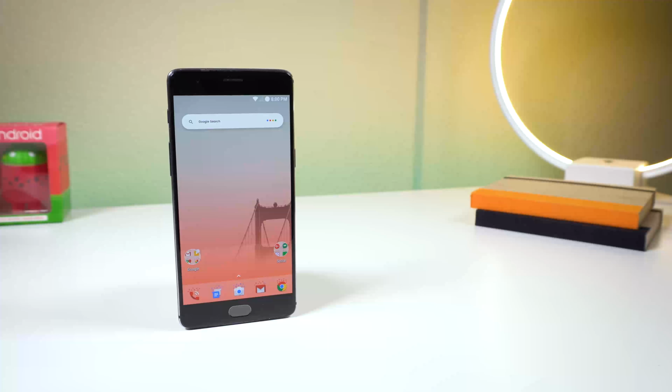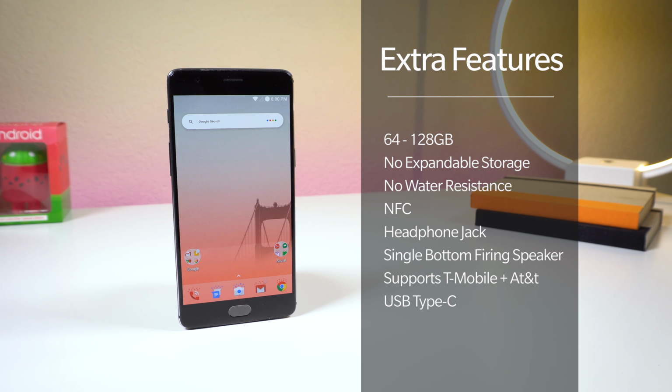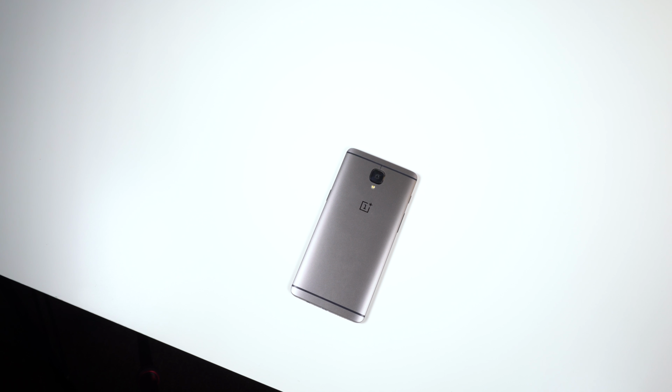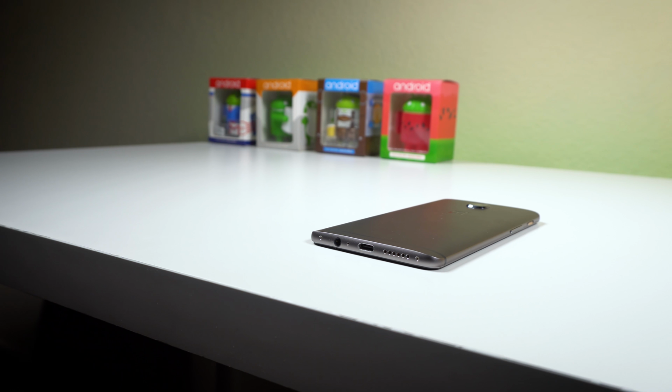Some extra features worth noting is that the 3T comes with 64 or 128GB of internal storage with no microSD card slot and no water resistance, but it does have NFC, a headphone jack, a single bottom firing speaker that gets decently loud but distorts at its high points, and only supports 2 US major carriers, T-Mobile and AT&T. With that being said, the OnePlus 3T has a starting price of $440, which is a mid-range price, but the specs and features you get with this phone show that this is very reasonable.